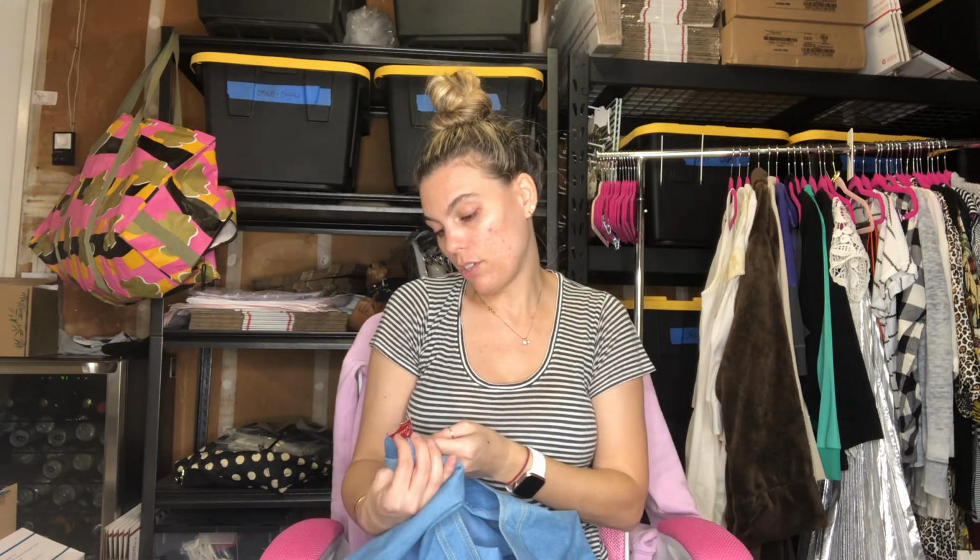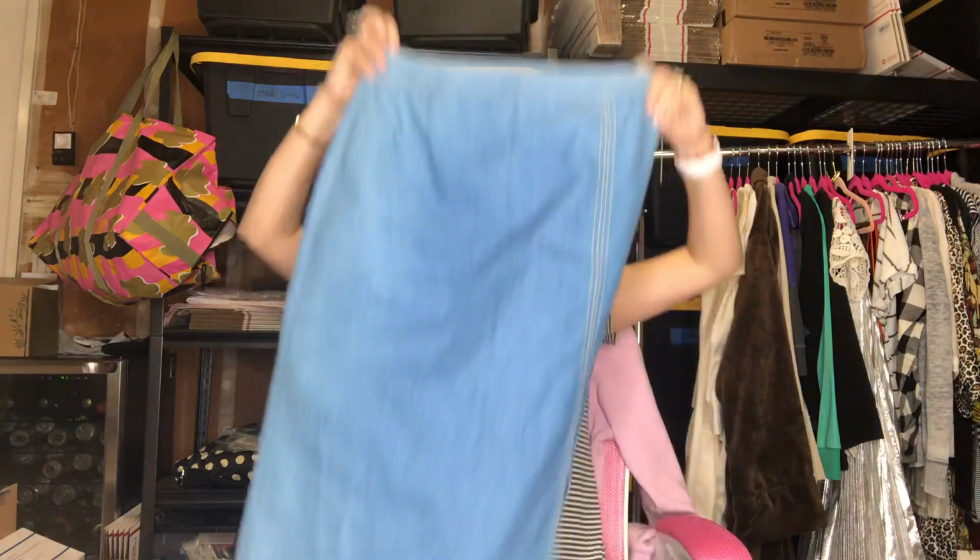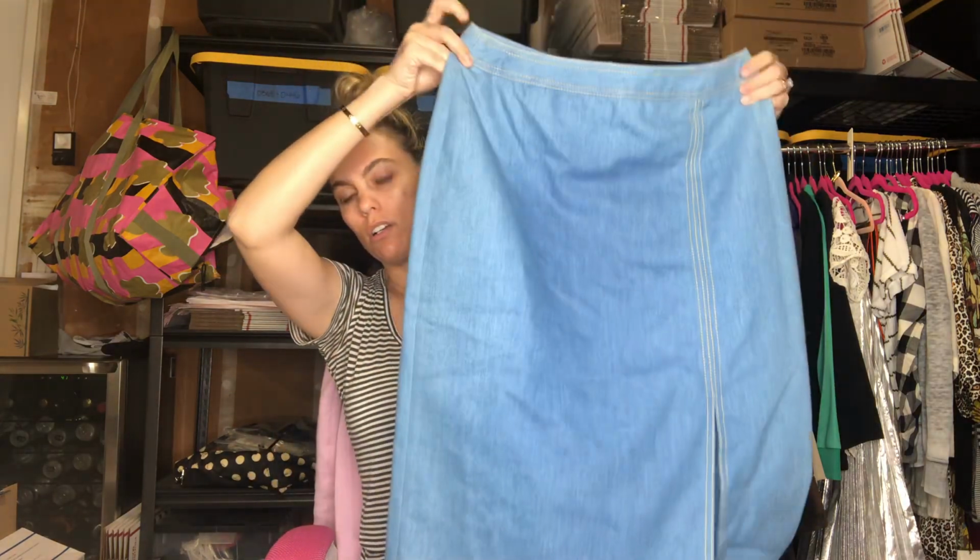This is another vintage piece. I feel like I don't even buy or sell that much vintage, but I buy it because I can't leave it when it's so cute. Sicius, California. It's a 13-14, but it's just a really cute skirt. So hopefully somebody wants that.